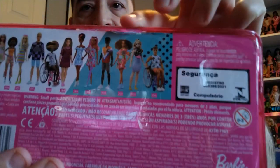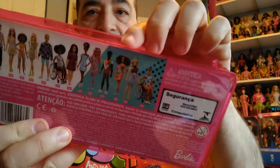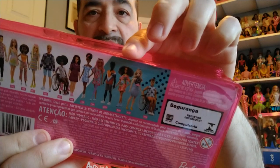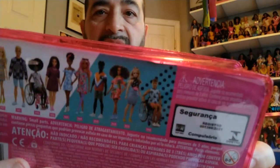Now, let's talk about the hair. I want to show you the picture on the front, which is a cute picture as usual, and then the look on the back, this one here. I showed you this a video or two ago and said I was planning on getting her, and now I have her. But look at the difference between her hair on that picture and in person. It looks like a completely different doll to me. It's the same color hair, that's about it.